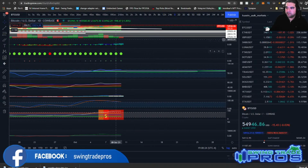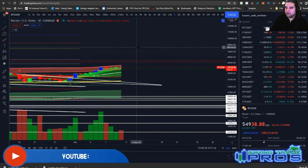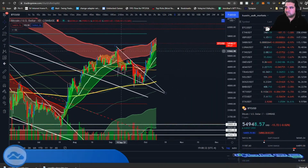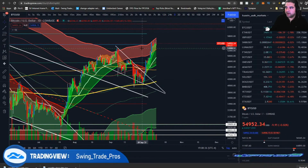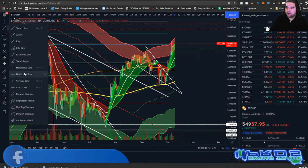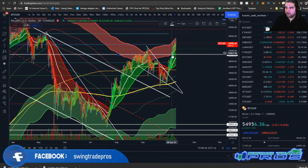I mean, we did get an MFI sell signal in, but we have yet to break these lows just yet. Okay, so maybe we come back to test these lows. All right, that would make sense. We could see a test of this area here around the 50,005 area where we broke out of.